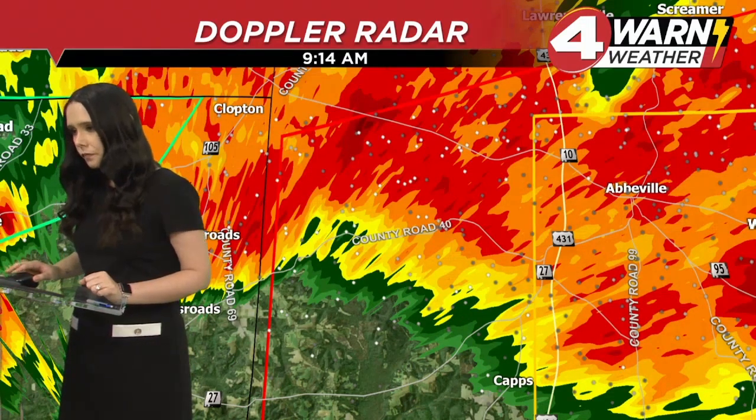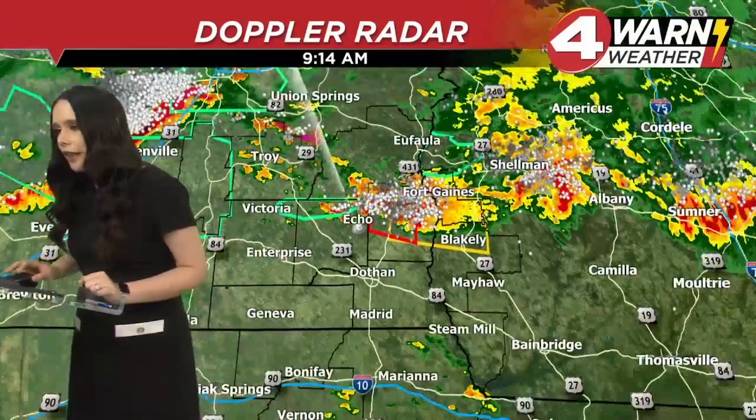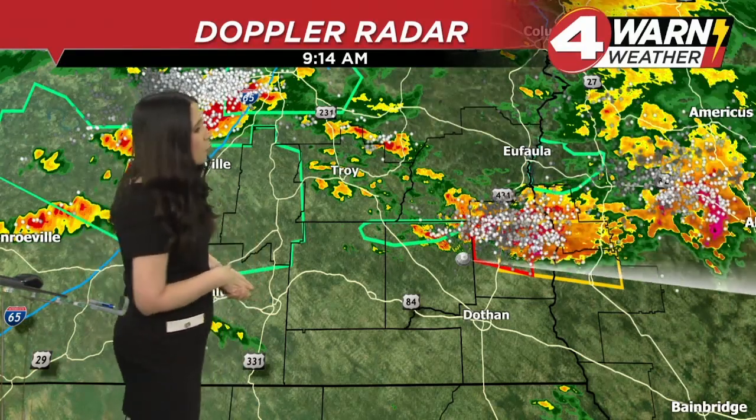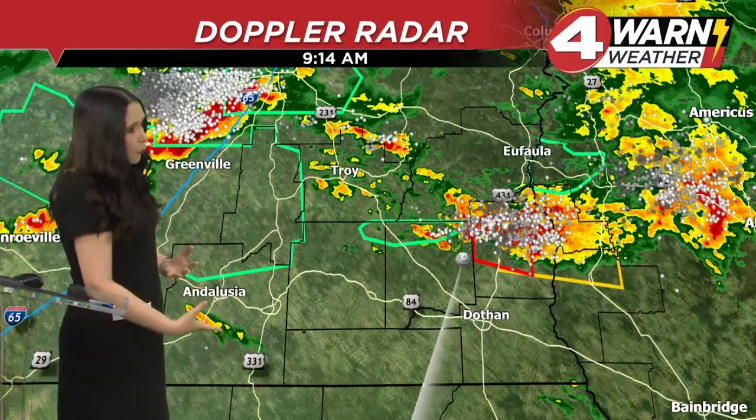So zooming out farther because again, I want to make sure that everyone else is aware of what's going on. Again, today we have the chance of strong to severe thunderstorms. Obviously, we've already had one tornado warning, and that tornado warning, still ongoing, has 1 minute until it expires. So we'll have to see if the National Weather Service does drop that and just continue with the severe thunderstorm warning. But for the rest of the area, we're still relatively quiet for now.